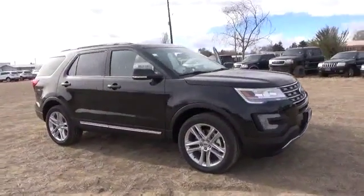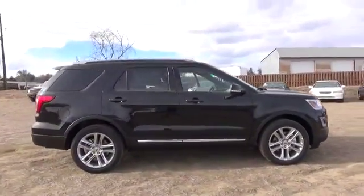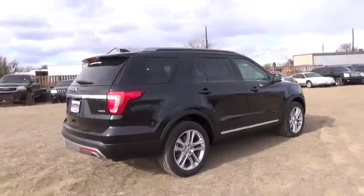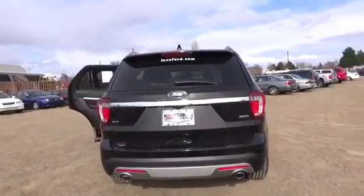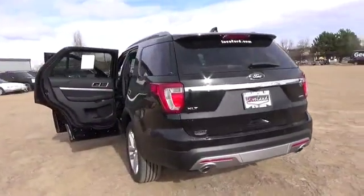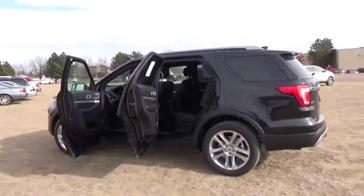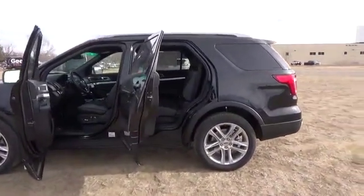With smart design and engineering, our 2017 Ford Explorer XLT in Shadow Black is a terrific choice to help you take on your modern, active life. It packs a 3.5-liter V6, offering 290 horsepower on demand, plus up to 24 miles per gallon on the open road. Paired with a 6-speed SelectShift Automatic, this 4-wheel drive Explorer delivers responsive steering and smooth handling.